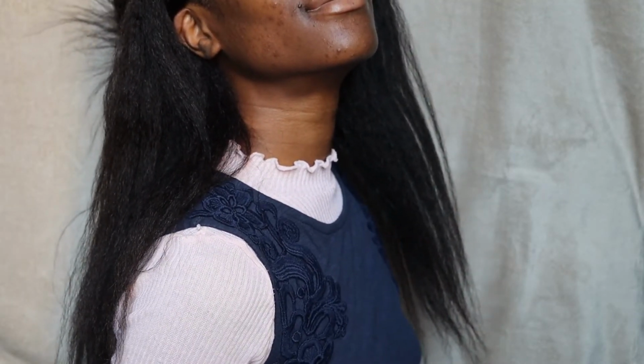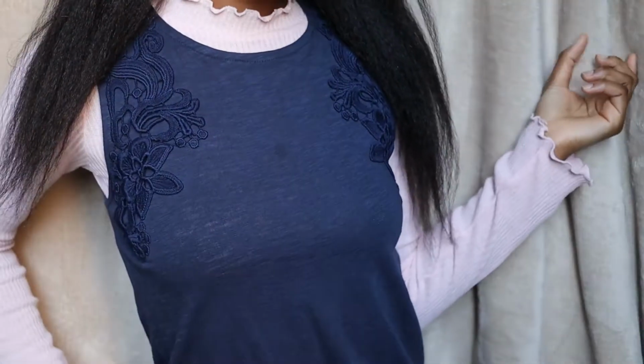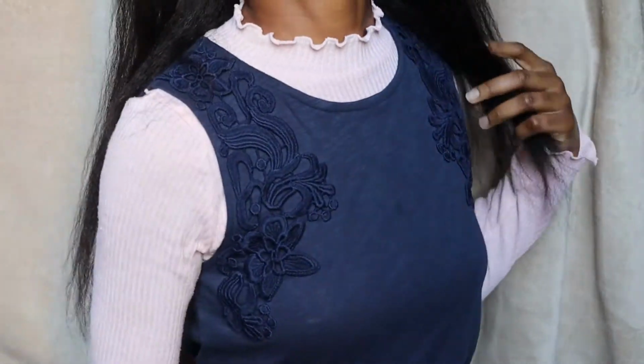Hey guys, I'm back. I legit look like I'm in nursery or something. This is definitely not what I had envisioned. I look like a weird milkmaid. I literally look like, I don't know what I look like, but yeah. I really feel like being at home, I look like an elf. Like a milkmaid elf from the 18th century.